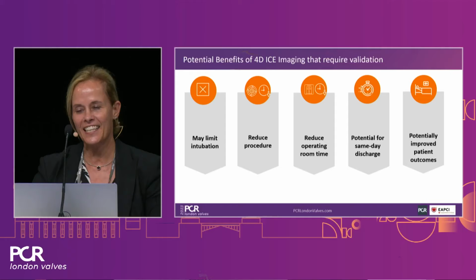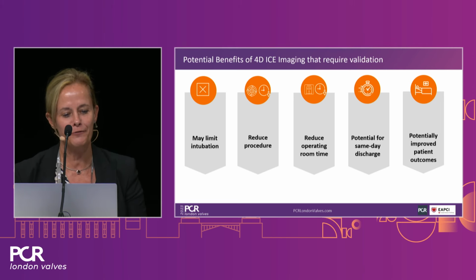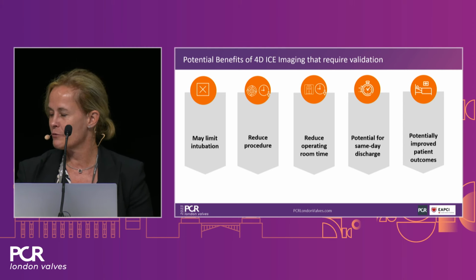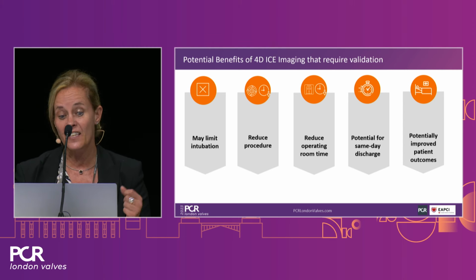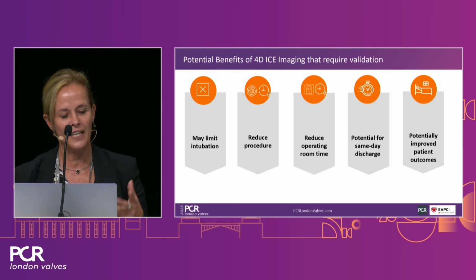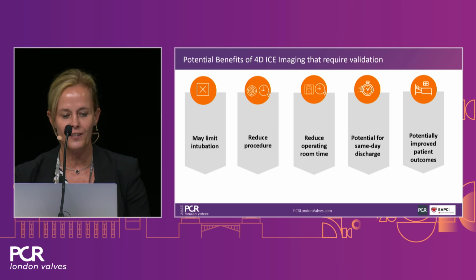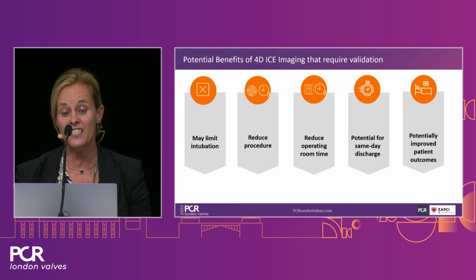So let's have a look at the potential advantages we may have with intracardiac echo. You already mentioned it may limit the need for intubation and even the need for sedation, at least in some of the cases. I'm not sure if somebody wants to do a tricuspid intervention with just sedation, but there might be some interventions where you could think about getting rid of even sedation.